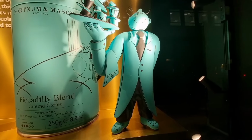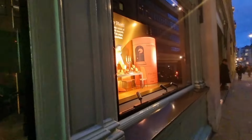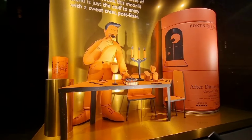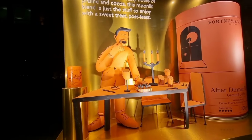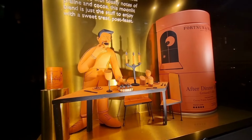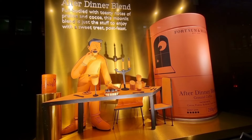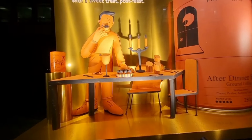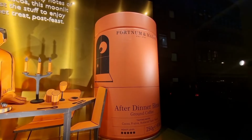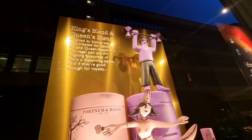Oh, I love that. That's so cool. Oh, look at this pretty one. The after dinner blend. Look at how lovely this is. Full-bodied with toasty notes of praline and cocoa. This moonlit blend is just the stuff to enjoy with a sweet treat post-feast. Woo! Mouthful. These are really sweet. I like these a lot. And I like the pink tin. King's blend and Queen's blend.